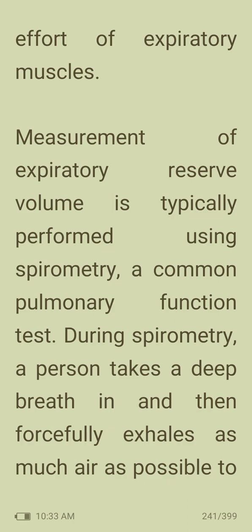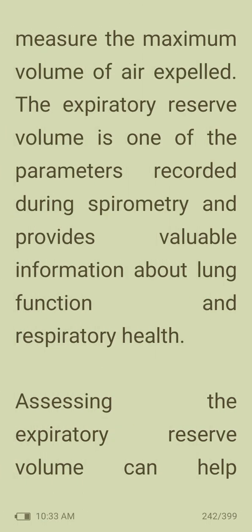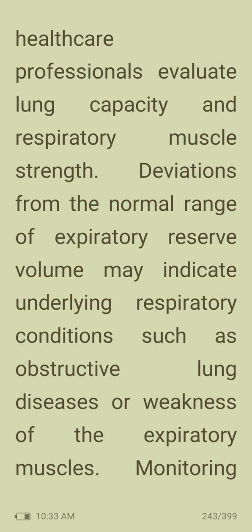During spirometry, a person takes a deep breath in and then forcefully exhales as much air as possible to measure the maximum volume of air expelled. The expiratory reserve volume is one of the parameters recorded during spirometry and provides valuable information about lung function and respiratory health. Assessing the expiratory reserve volume can help healthcare professionals evaluate lung capacity and respiratory muscle strength.